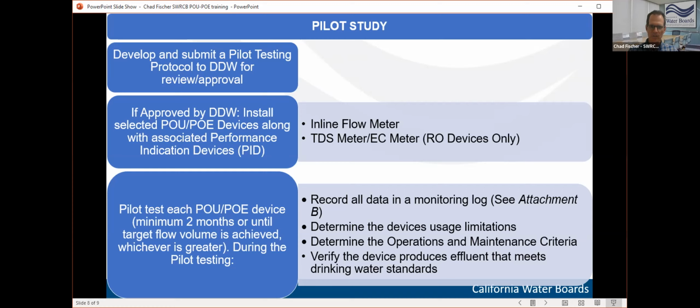Record data, and really, maybe this is what it's all about, right? You're trying to determine that, one, the devices work, and then in some cases, how long they can work for. Is maintenance needed at some frequency? We want to try to anticipate that.